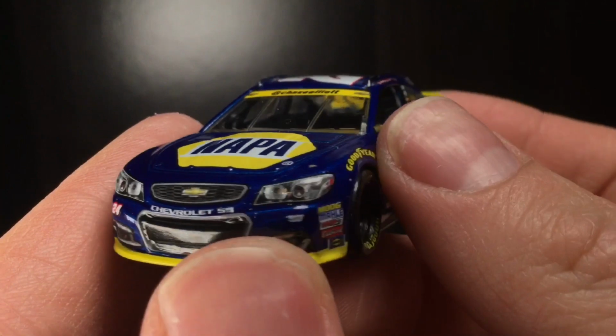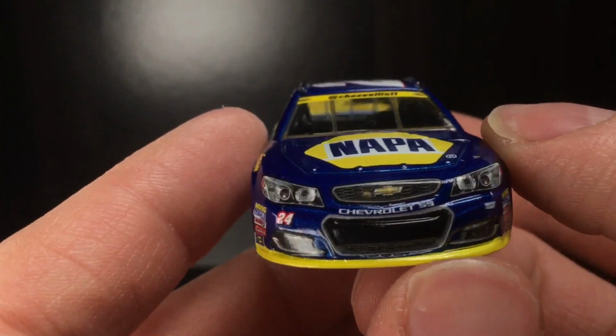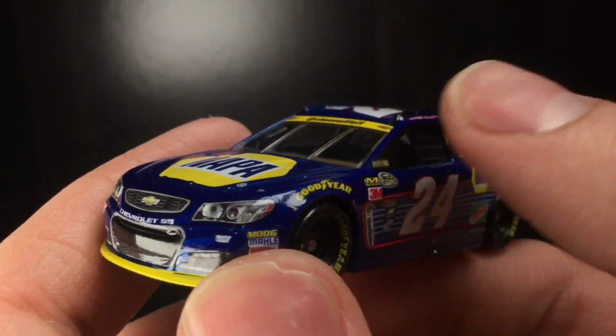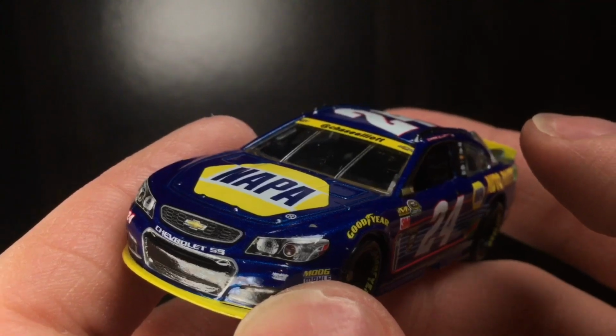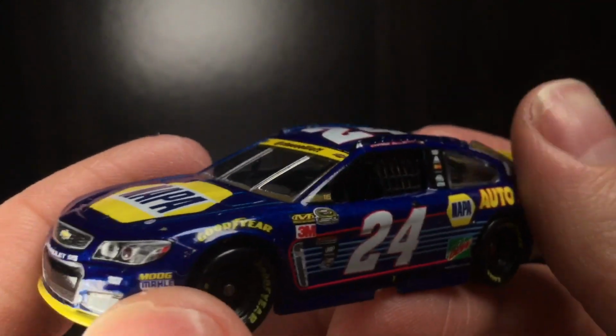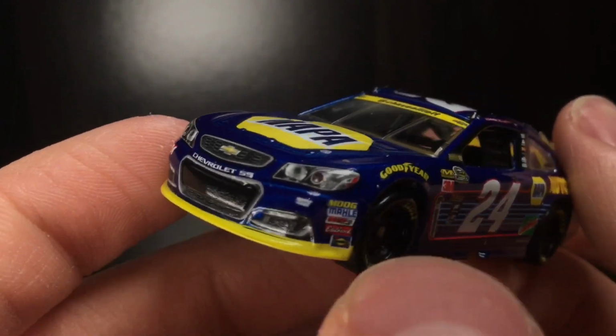You got the 24 there. You got Hendrick Motorsports. You got Moog, Mail, Cop, Edelbrock, and Sunoco. And you got the yellow splitter because it was a Chase car and it's driven by Chase Elliott. I find that hilarious, okay? I find it hilarious. So you got that going on right there.